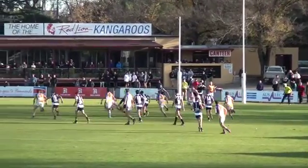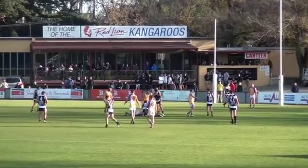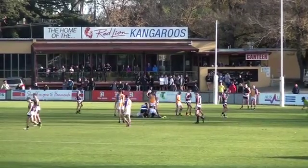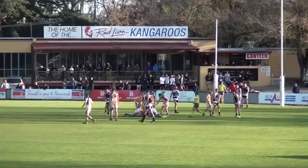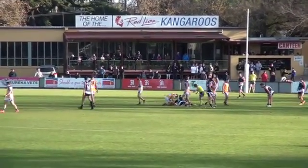Comes to the deck. No one able to get a clean gather. Oh, he could be gone here. And he is, umpire shaping and says holding the ball. Free kick going the way of Bendigo, and they need a goal. Oh, that's an understatement.